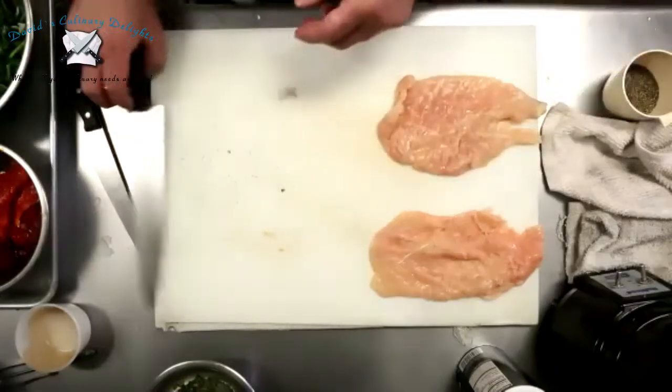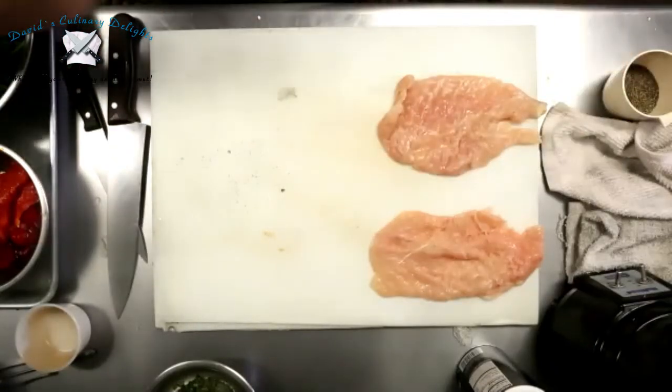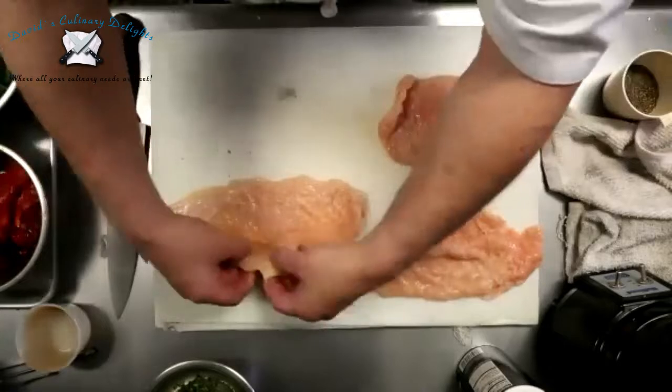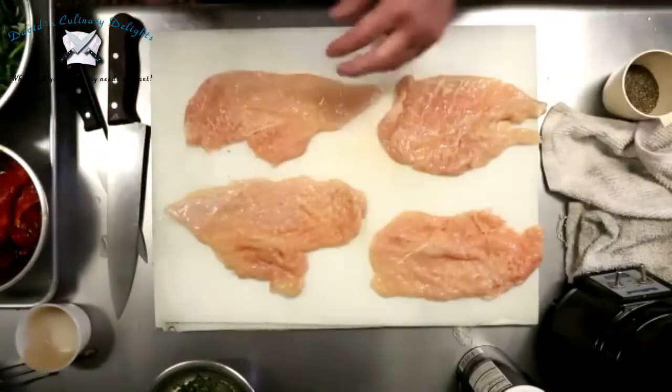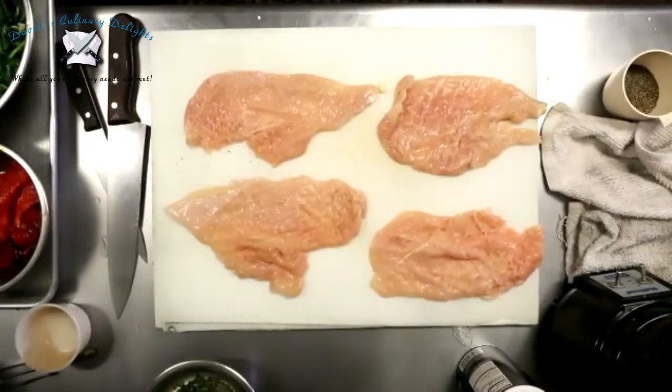Okay, look at that. It's just like magic, right? Magic. Okay, so there we go. Let me rinse my hands real quick again, touching the chicken. All right.